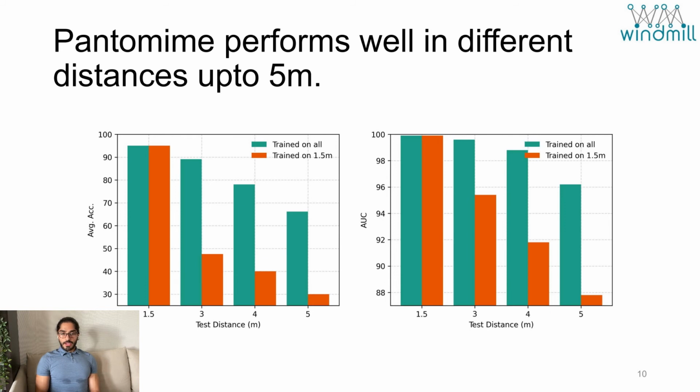As you can see on the left-hand side, we have the accuracy for different distances. When we train the model on only 1.5 meter distance, the accuracy drops significantly when we go to different distances, up to 5 meters. But when we train the model on data from all distances, we managed to improve the accuracy and achieve an accuracy of more than 65% even for 5 meters. And the reason is that when we change the distance, we have to reconfigure the radar. And by doing so, we are changing the distribution of the data in the training set compared to the test set.